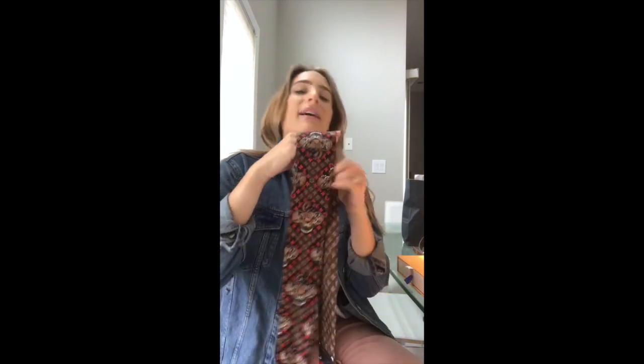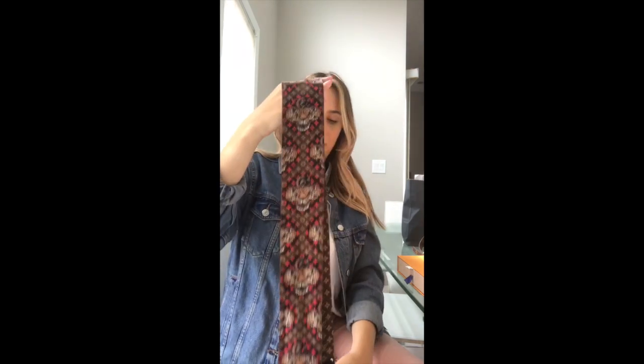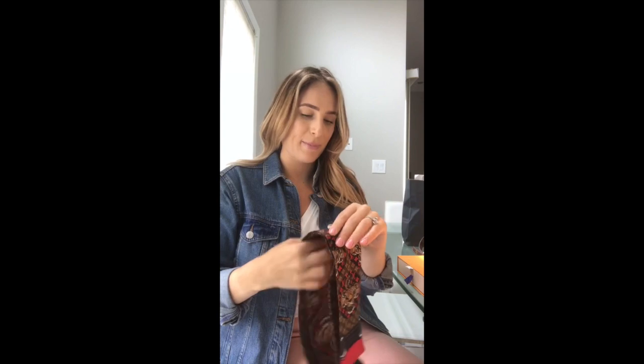Anyway, you guys get the idea, but I'm very happy to have this little guy, and I actually wore my Pochette Métis today and it felt good to wear it again. So I definitely think that it's worth it. I think this was at $180, and yeah, I think it is really beautiful.